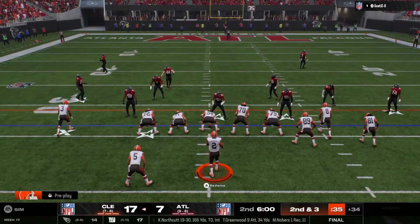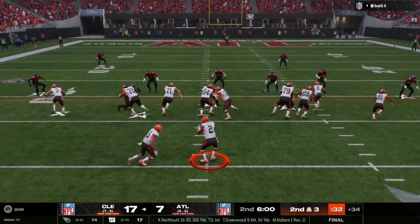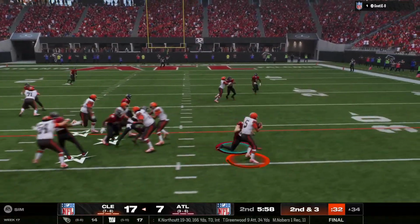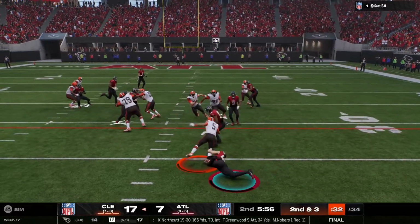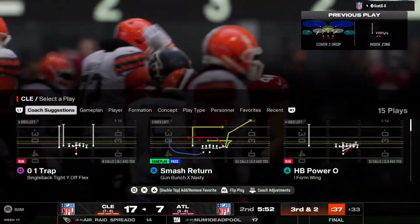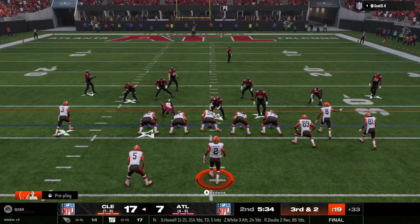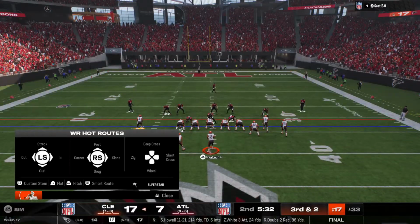Here's 2nd and 3. Carry here for Burgess. And nothing doing. He's immediately taken down at the line of scrimmage. He got maybe a half yard at most, but officially they'll be left with a 3rd and 2.